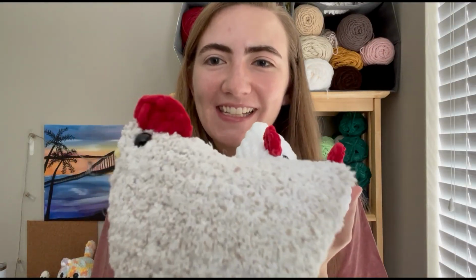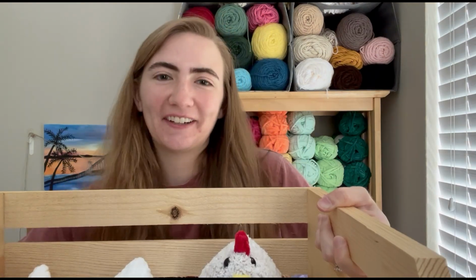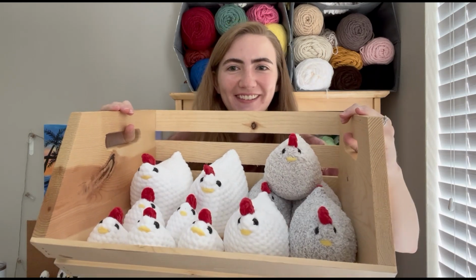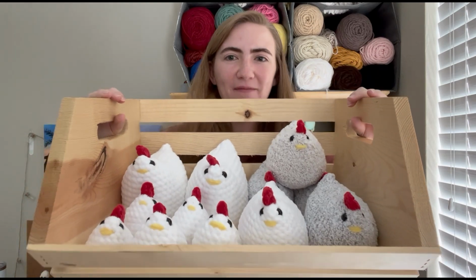Okay, and all 3 of the chickens are done. So they all have the little combs on the top of their heads. Wait, I'm gonna go get all of my chickens and my little crate so I can show you guys how I display them. Okay, crate acquired. Here's my little chicken coop. Don't they all look so cute in there? I love putting all of these different sizes in one crate together because they all look like one big happy family.